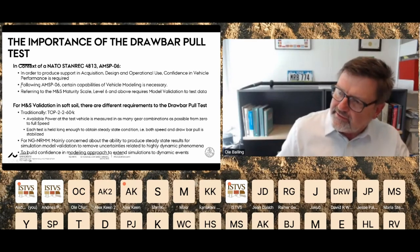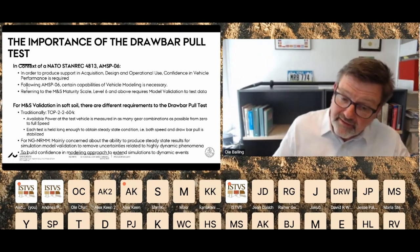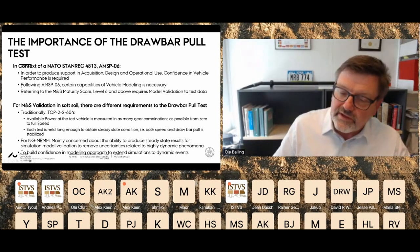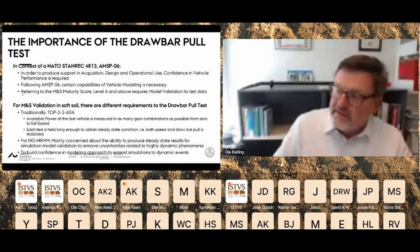So certain capabilities of vehicle modeling are necessary, and then we also need to validate this. So you get down to maturity 6 and 7, you need to calibrate in 5 and 6 and 7. You actually have to do some predictions. So to have confidence in this, we need to do these simulation validations. So that's why we looked at this.